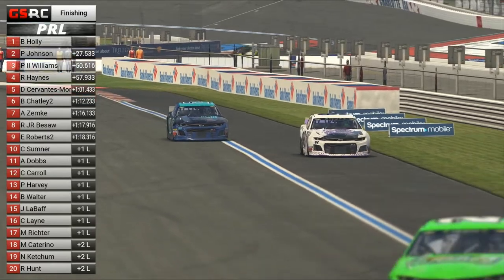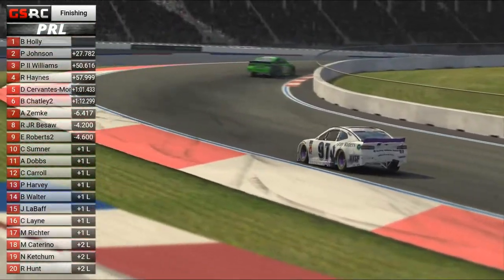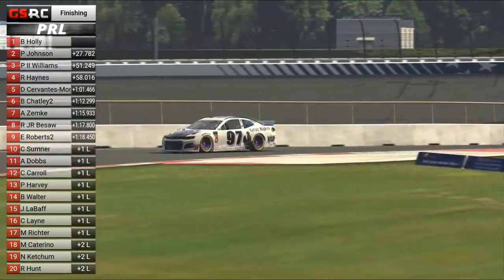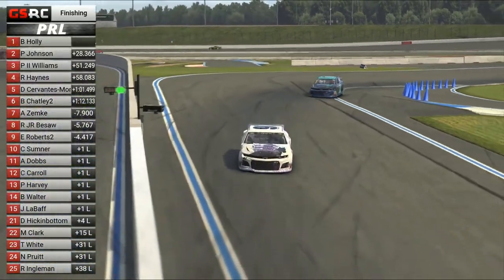Yeah, and it's a costly mistake to make, and Roberts knows it. He got really hard on the power there, but actually made the gap even more between him. So I don't think Roberts is going to get an opportunity to even fight back here. I think Bisson is gone. He's got a huge gap to him already.